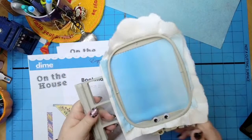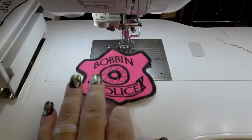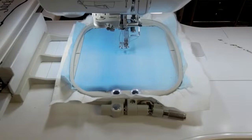So let's head on over to the machine. I have my bobbin already taken care of. Thank you very much. I got a full bobbin. I had to change it. I'm going to use black thread so everybody can see everything that we're doing. And this really isn't going to take long at all.